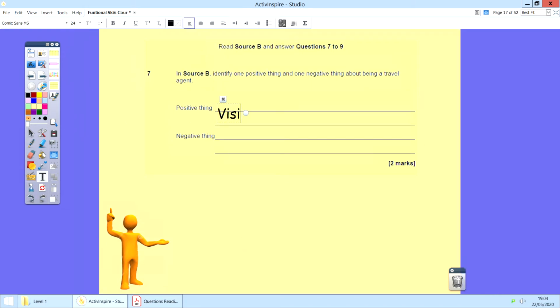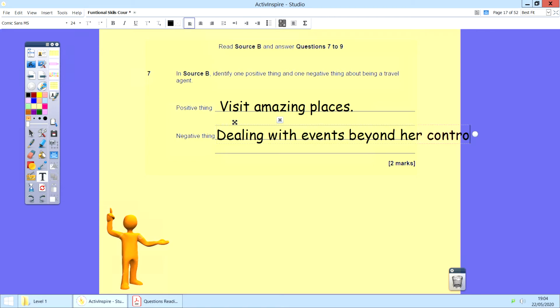So I might put visit amazing places, and that's all that you really need. You could put it into a full sentence, and that would be fine. Let's get that on the line, otherwise it'll annoy me. And that's 1 mark. So what's a negative thing? What did she not like? She didn't like dealing with cross people because of events that were beyond her control. So I might put dealing with events beyond her control, and that's my answer.